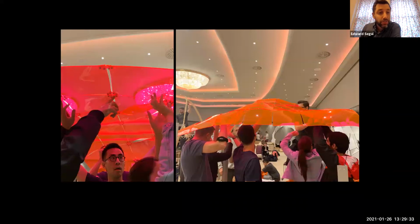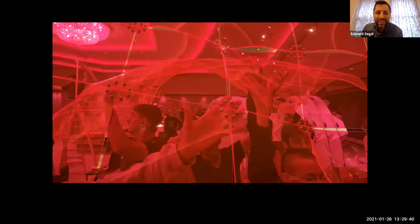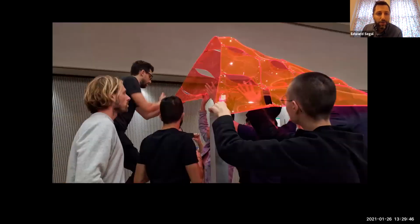We assembled each of the 2 shells in halves, and then we would lift the 2 halves into place. Again, lots and lots of hands to help make this work. Here is a view of the shell with the halves being lifted into place. We connected to the corner of the post. I'm here connecting to the back post.